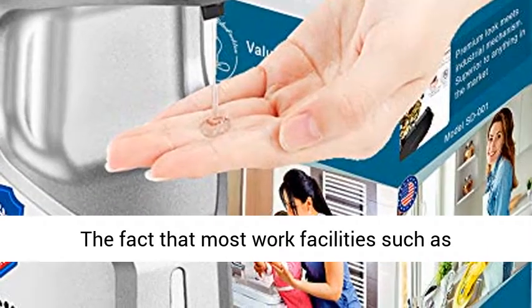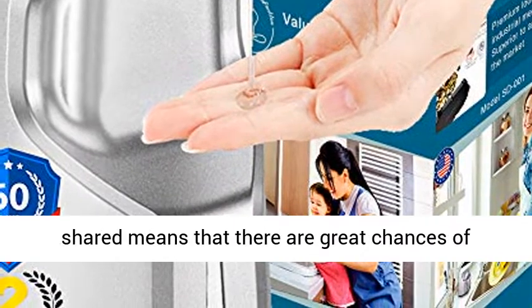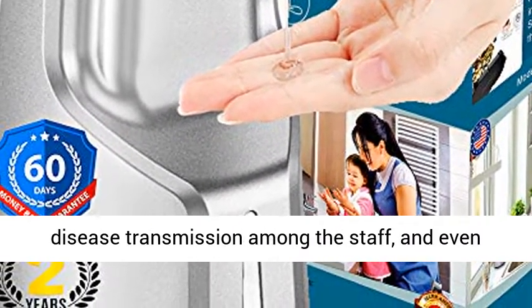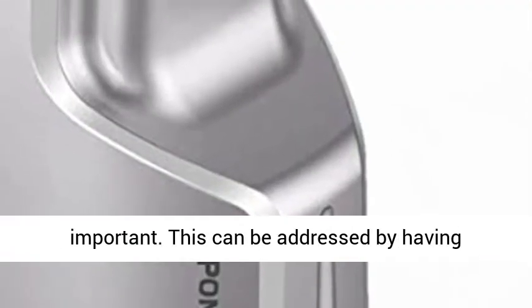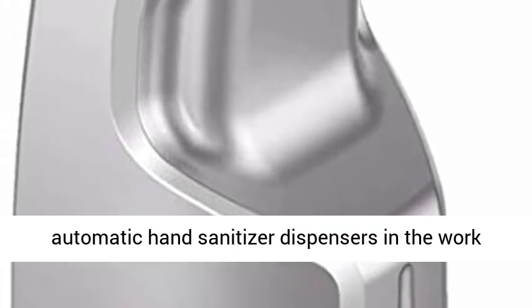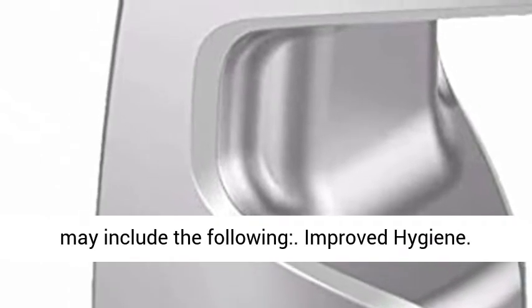The fact that most work facilities such as toilets, bathrooms, and even eating places are shared means that there are great chances of disease transmission among the staff, and even with good office cleaning, personal hygiene is important. This can be addressed by having automatic hand sanitizer dispensers in the workplace, as they have far-reaching benefits which may include the following: improved hygiene.